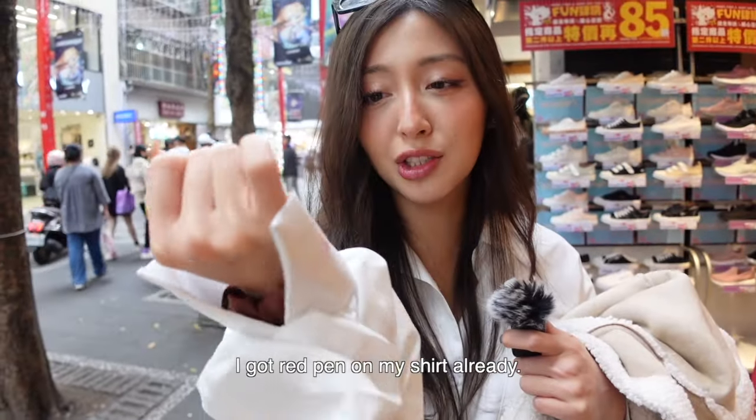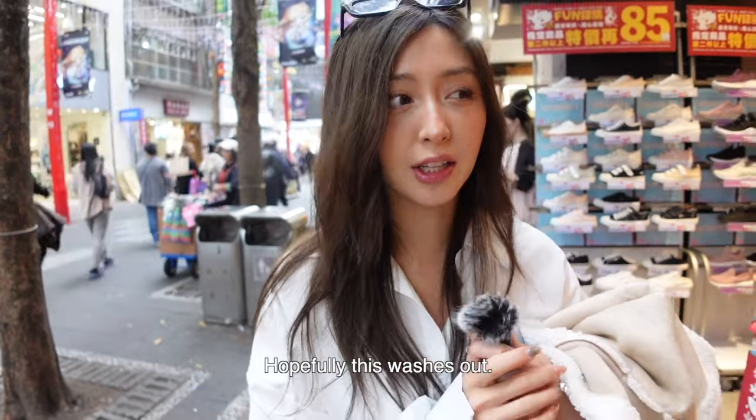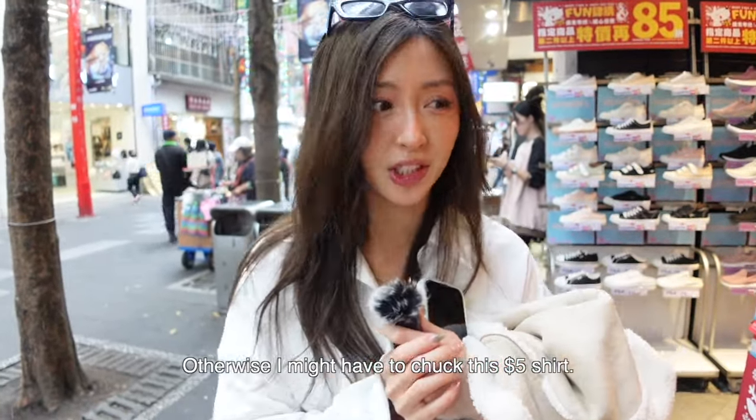Got red pen on my shirt already. Hopefully this washes out, otherwise I'm gonna have to chuck this $5 shirt.